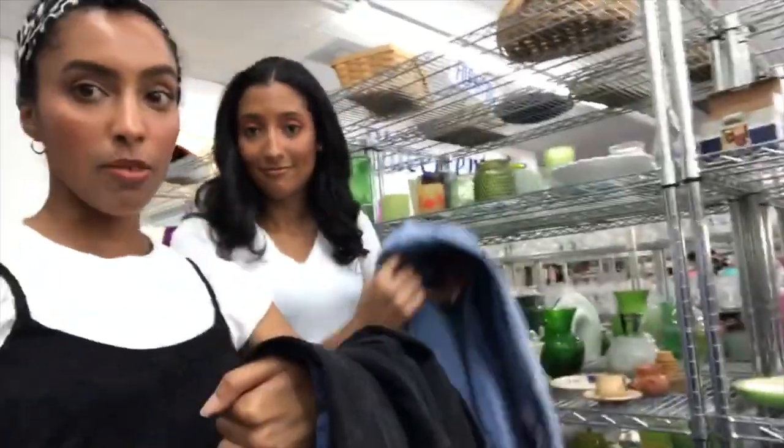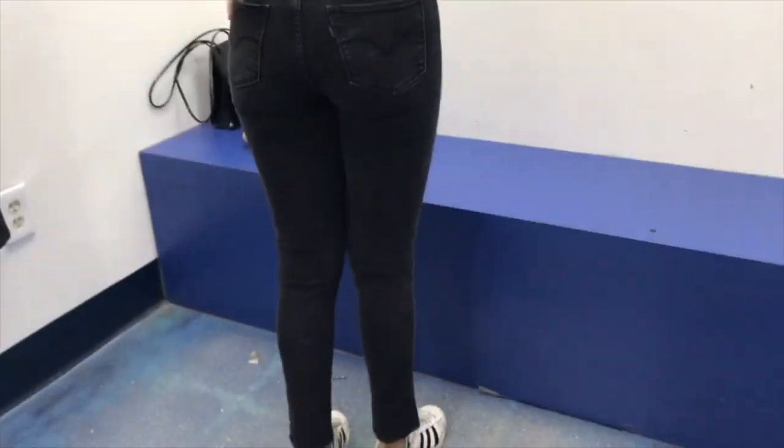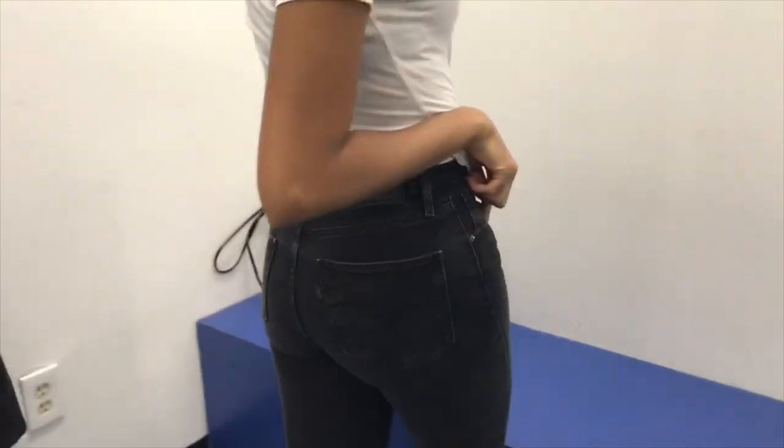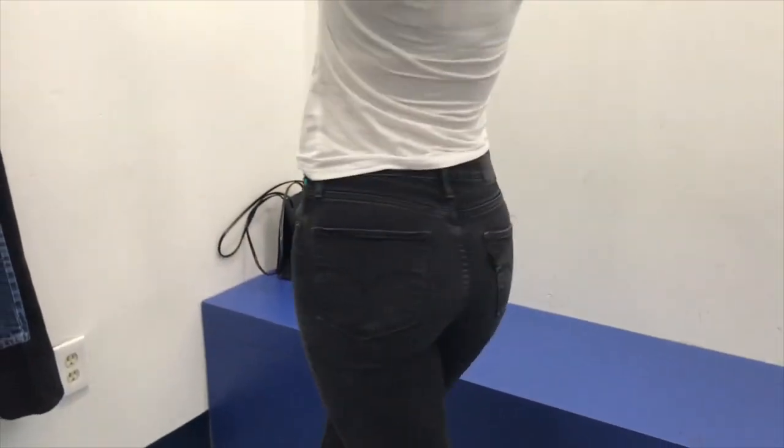Okay, so we just went through and picked a bunch of jeans we have in here, so Ami's gonna go try them on and we'll see what we get. Okay, so we have on now the first pair of jeans. Yes, Levi's straight leg high rise jeans, looking like a snack. Little twirl. Booty is looking on fire.